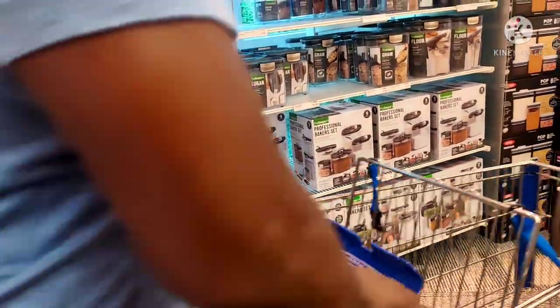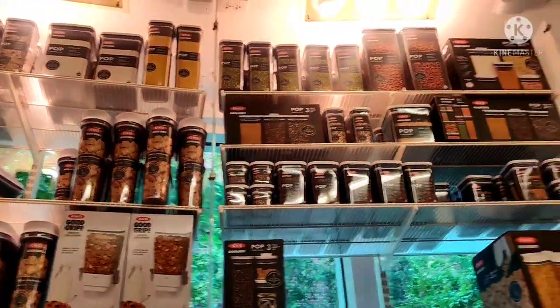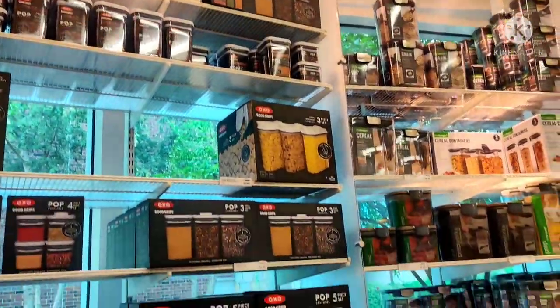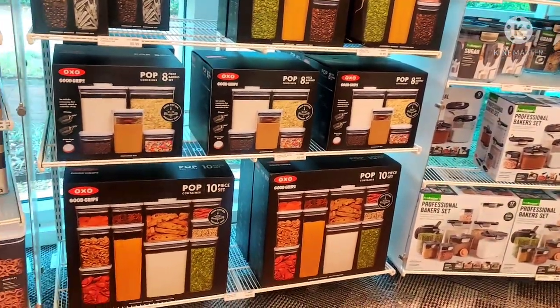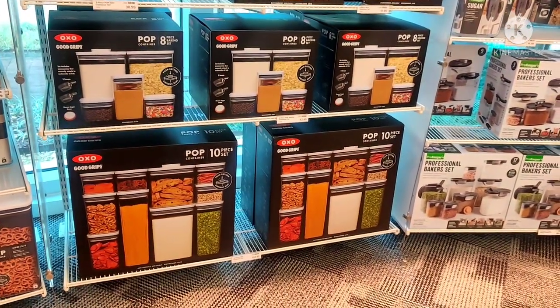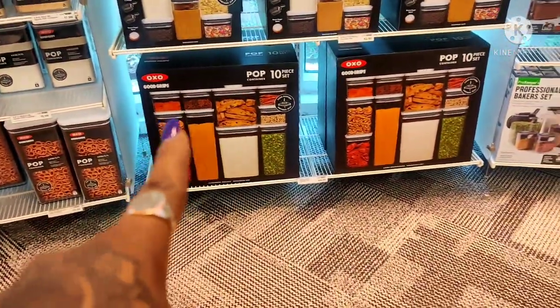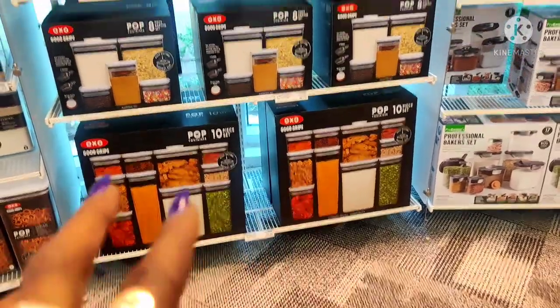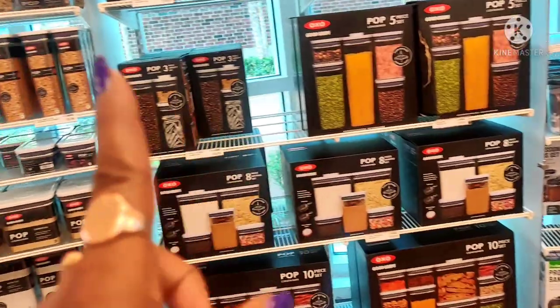So we did find some on Amazon while we were in the parking lot. So I think he's going to order the ones off of Amazon. So today was a whole outing, but we just didn't have any luck finding either enough or in the price range at which he wanted to spend for the containers. But they had plenty, though.